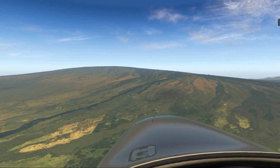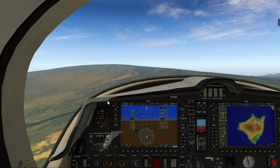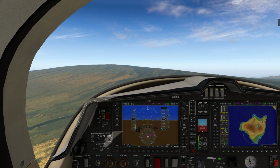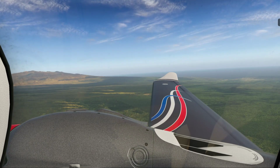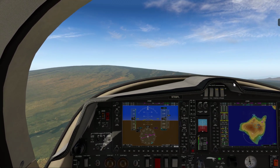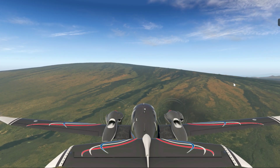You can see all the different times this thing has erupted, all these different flows coming down the slope of the volcano. Landing lights off, so let's do that right now. Okay, this might be a little loud. I'm going to go outside. Take a look around.